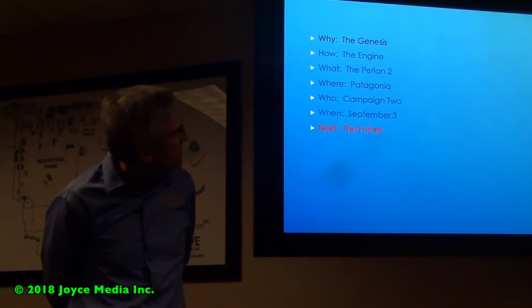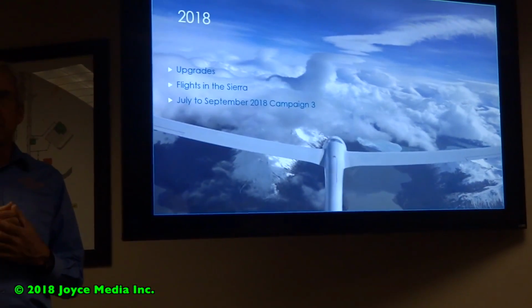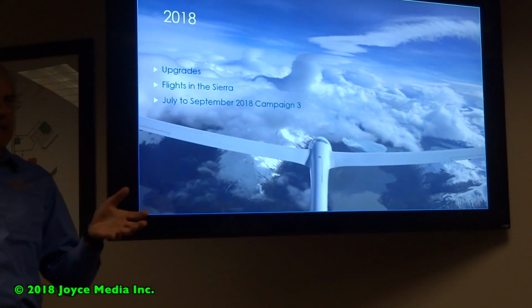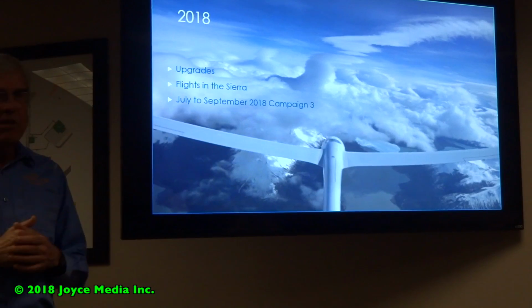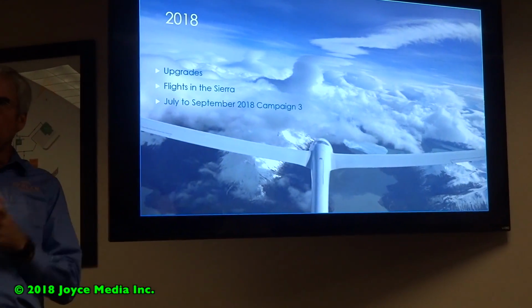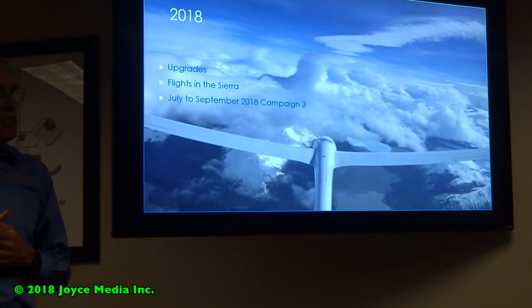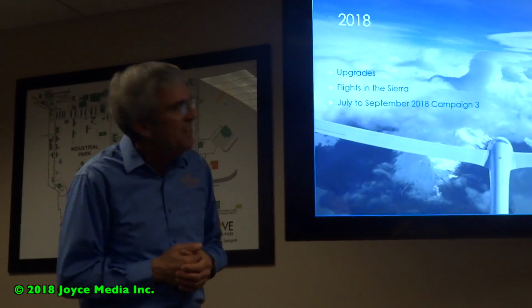So the future. The airplane actually is in Rosemond as we speak. Greg Skates, one of our neighbors, is helping us do some composite upgrades or build a new battery box so we have more battery capacity. And we're building some new hatches. The hatches we have don't fit perfectly. And we're going to do some flights in the Sierra. The wave season is just starting. Then there were some records set in February, as I recall.